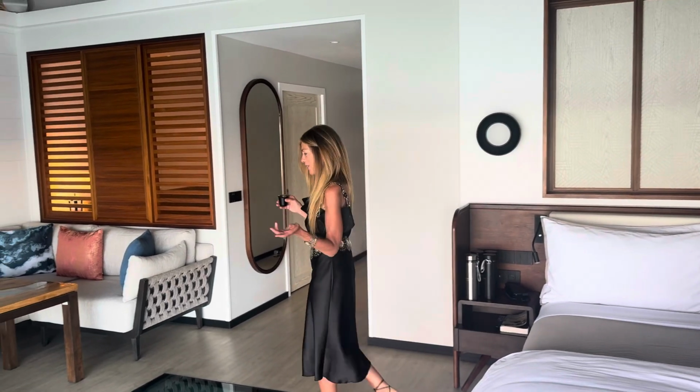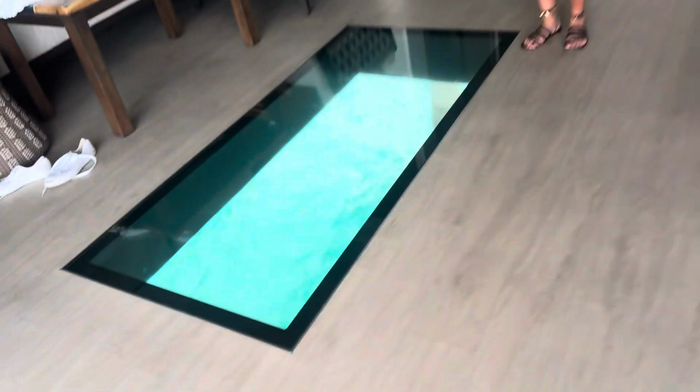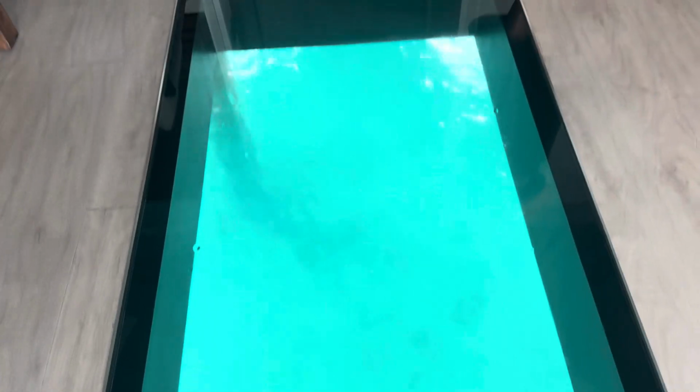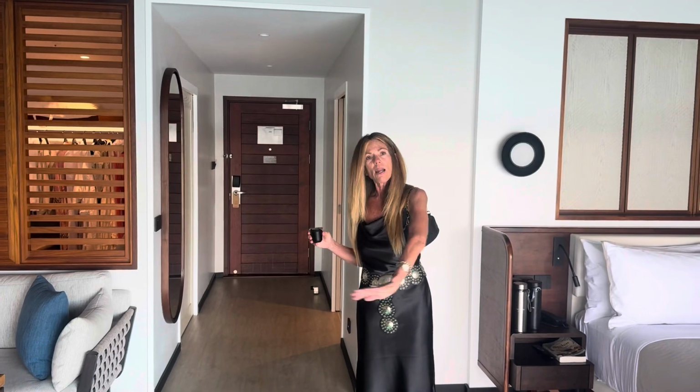The other really interesting thing is we love this. When they clean at night, they turn the light on, and when we came in again, maybe day 3 or 4, there was a carpet. I'll show it to you in the other room covering this.